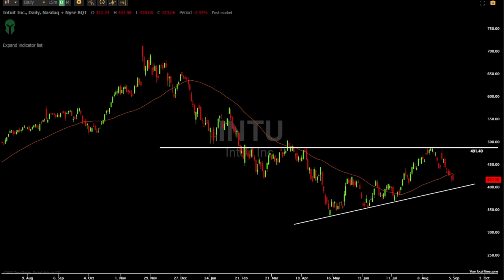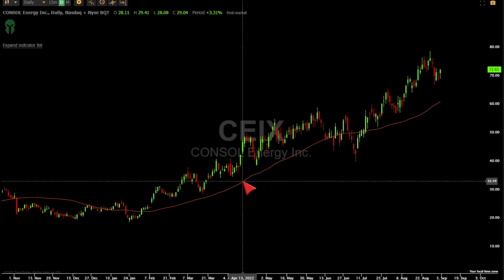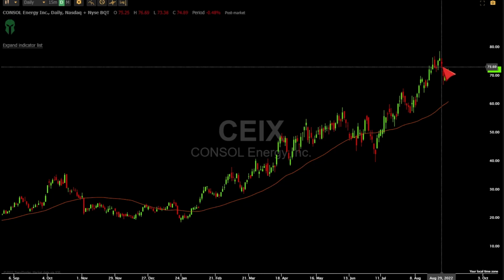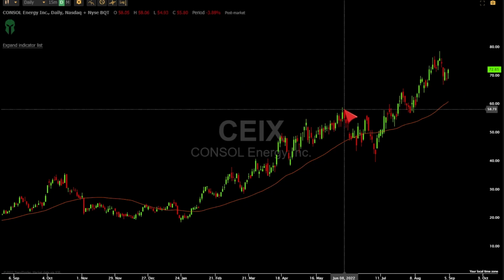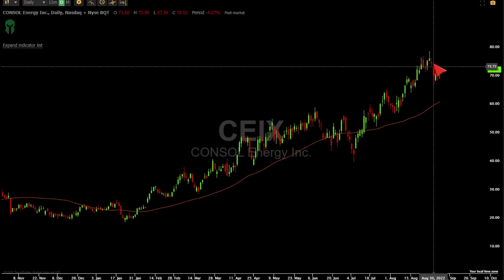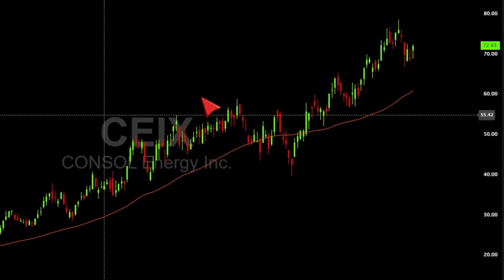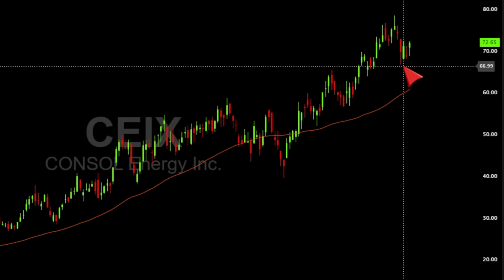Okay. Now, in regards to longs, it's energy. And I'm not so sure that even energy is going to hold up if the selling ensues, that they're just not going to pick up a lot of cash and just sit and wait for this to end. But this particular name looks really interesting, the CEIX. I would definitely put it on your radar.